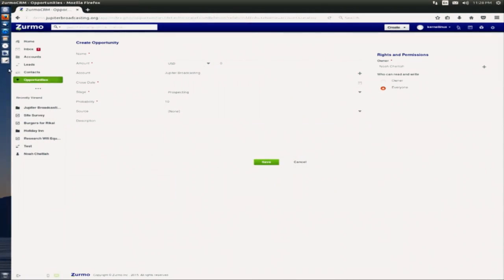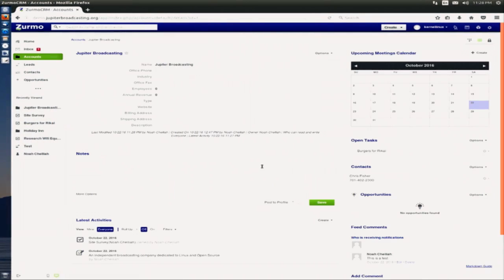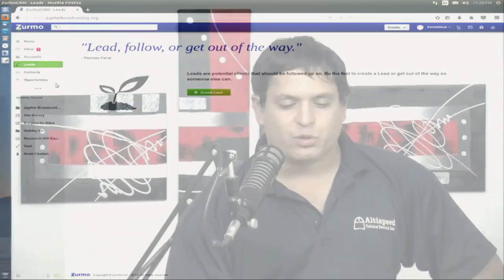Now it's filed under an opportunity, and later I can go back through my leads inside of Zermo, and it will actually show me where all of the potential for work is. It does a couple of things. One is it's going to lead me to more revenue, and at the same time, I think we're serving customers better because we're more accurately able to track their needs.